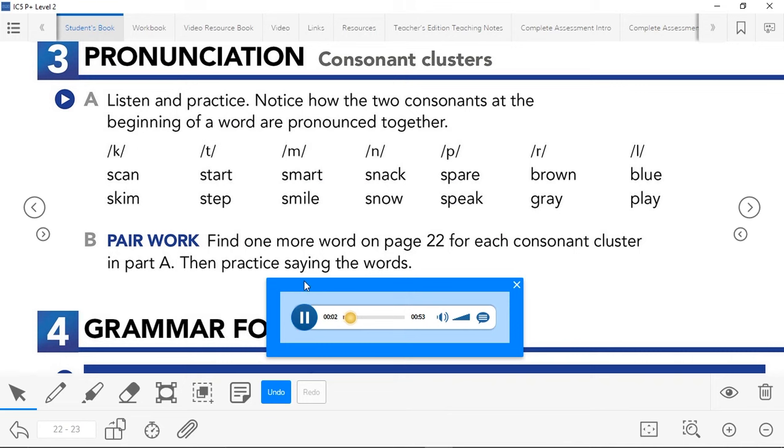Page 23. Exercise 3. Pronunciation. Consonant clusters. Part A. Listen and practice. Notice how the two consonants at the beginning of a word are pronounced together. Scan. Skim. Start. Step. Smart. Smile. Snack. Snow. Spare. Speak. Brown. Gray. Blue. Play.